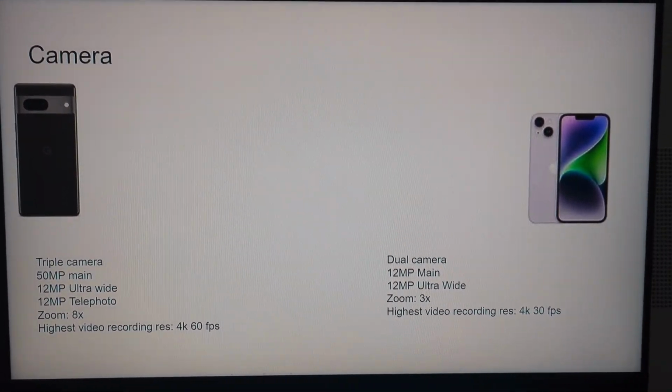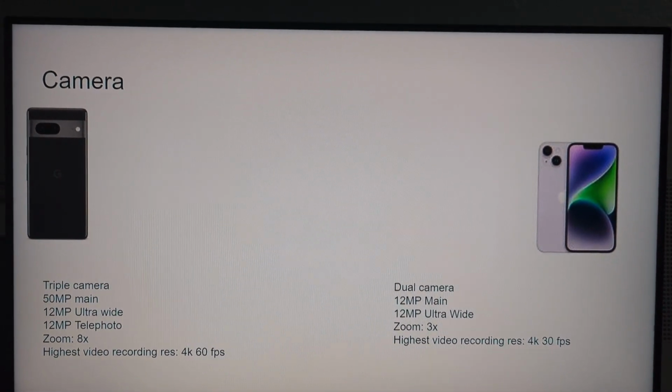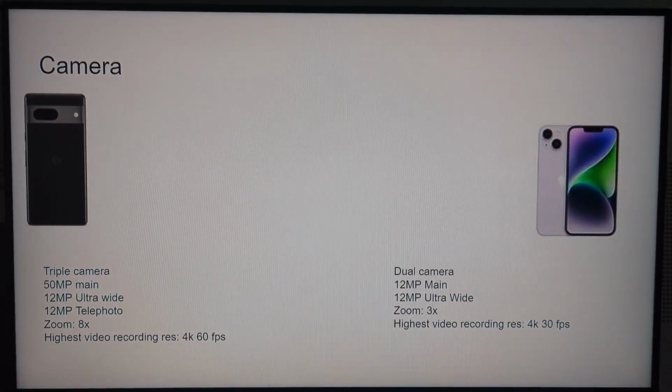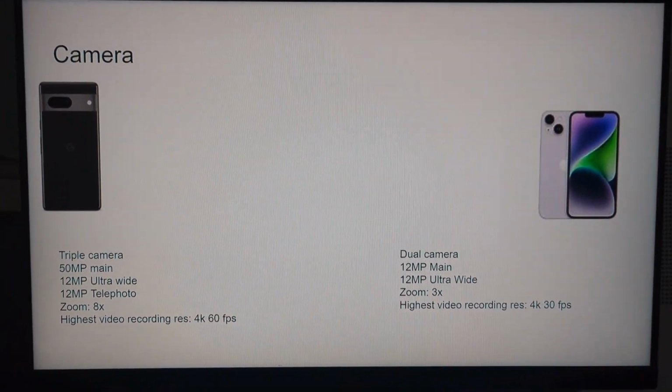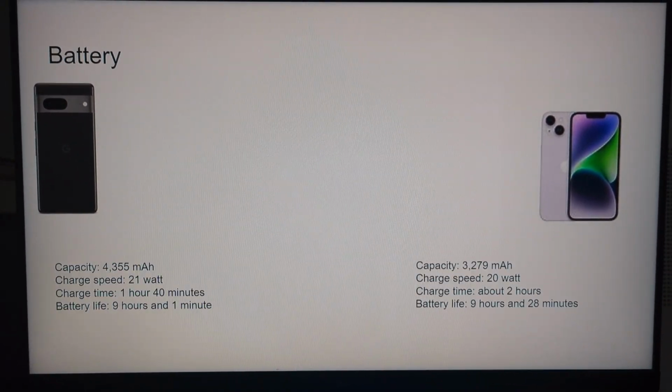The Pixel 7 can get up to 8 times zoom, while the iPhone 14 can only get to 3 times. Highest video recording is 4K 60 on the Pixel 7 and 4K 30 on the iPhone 14.